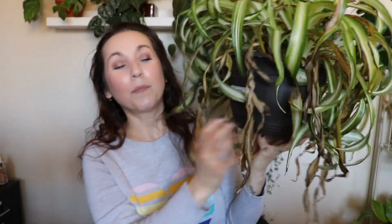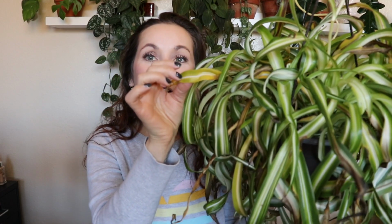I also love that this plant has all these dried up leaves hanging down here at the bottom because it really offsets the beauty of this plant. Another thing that these crispy leaves are adding is a nice sound to the plant. Every time I take it down, it's just so loud because so many of the leaves are crispy. I also really enjoy how some of the leaves here are really yellow and a little bit crusty and a little bit dying off there.